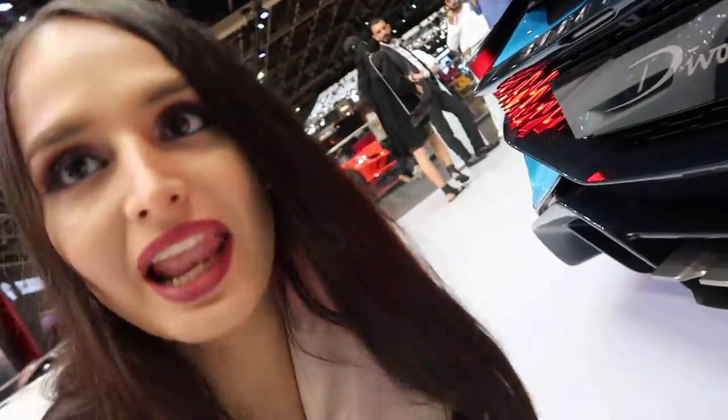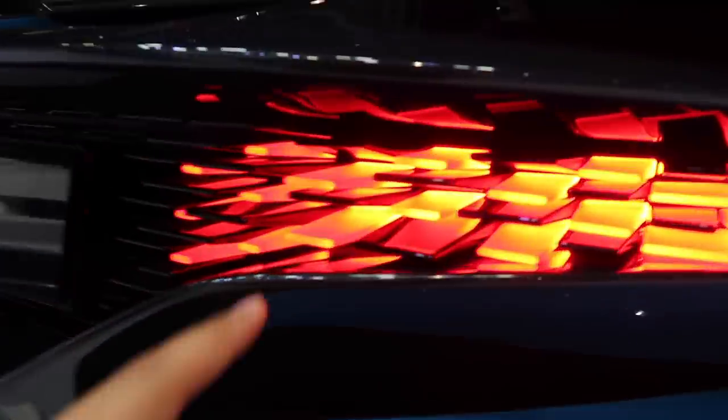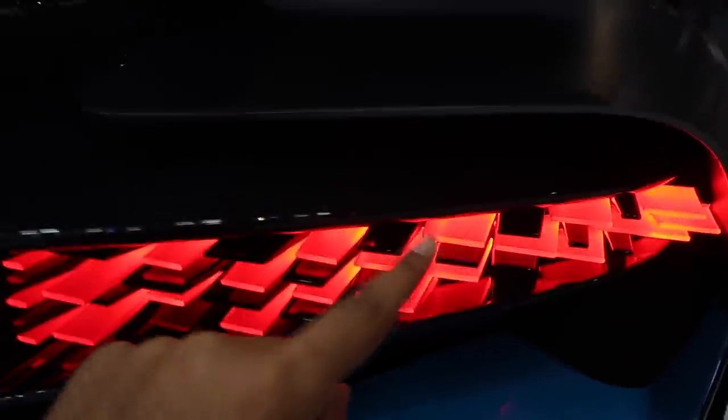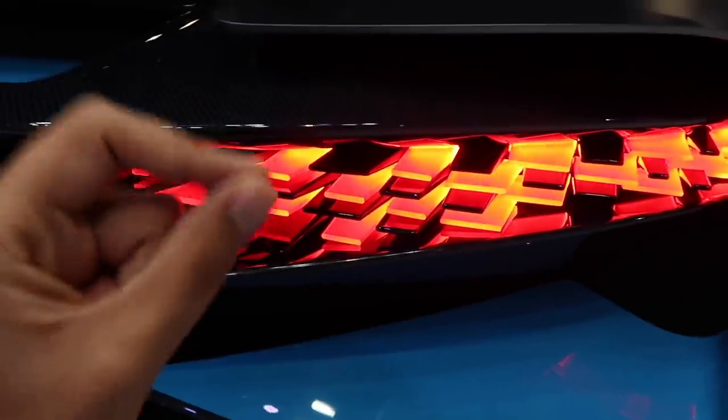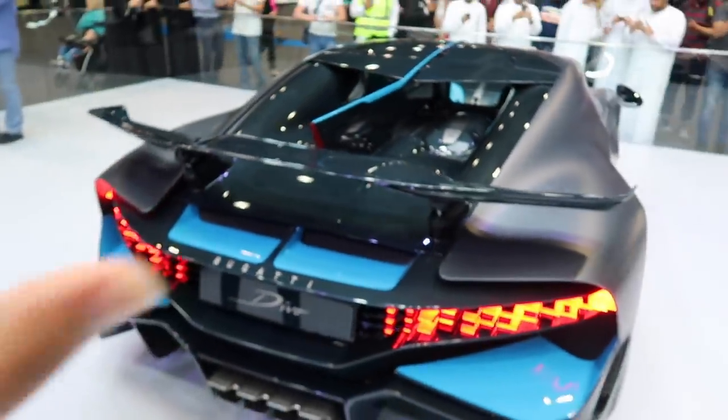Wow, look at the lights. They're like Lego pieces stacked. If you can see the lights on this Divo, they actually look like separate lights stacked up on each other. I mean, the design is absolutely crazy. The exhaust is even more aggressive. The car just looks wow.